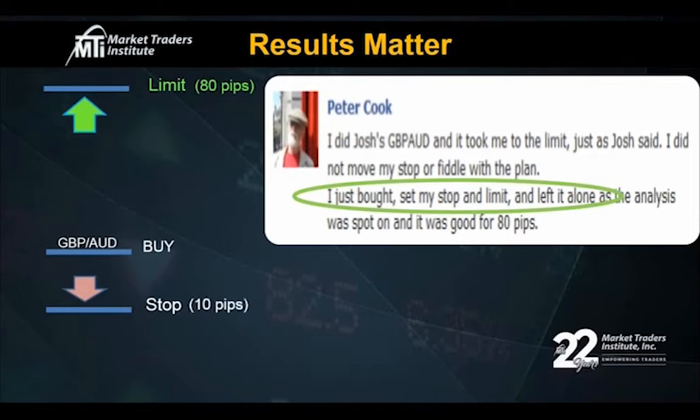You don't have to stare at the screen. You can be at the grocery store. You can be dropping your kids off from school. You have to understand that trading is simple. Once you enter it, it's only going to go one of two ways. It'll go up or it'll go down. If it goes down, you get a small loss. If it goes up, you get a nice gain, and then you do it again. That's what a formula is. That's what a plan is, okay?